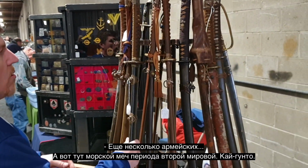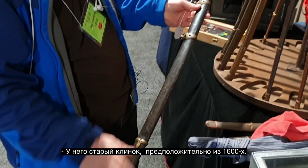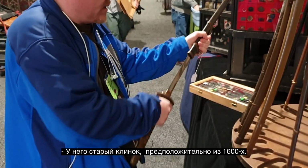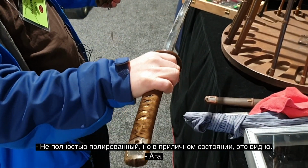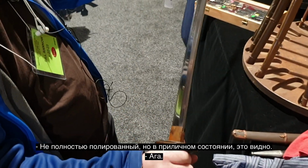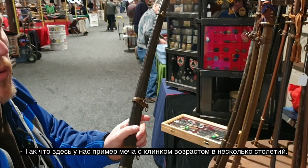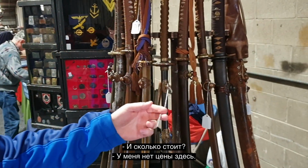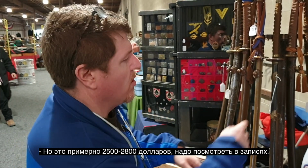Here's a World War II Japanese Navy, a kaigunto. This one has an older blade. This particular blade's from the 1600s. Not in full polish, but it's decent. So here you have an example of one that has a blade that's several hundred years old. How much is it? I don't have the price on it, but it's like $2,800. I'd have to look at my book, the inventory number.